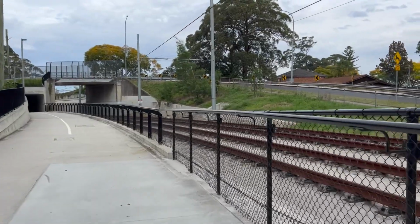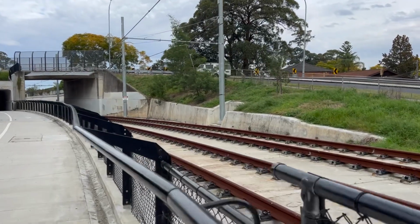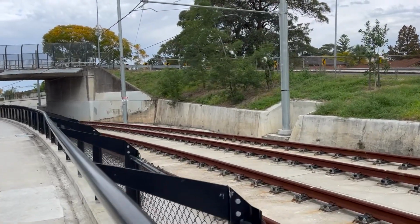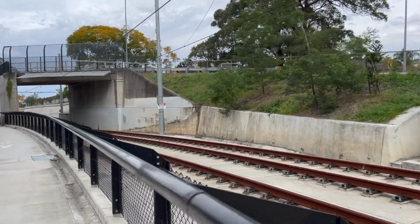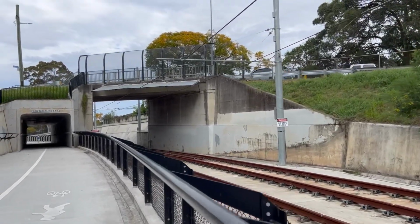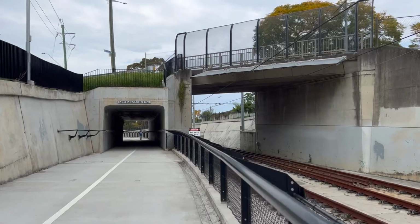It looks like just after the Telopea stop, the track bed becomes concrete. Still a double track, but a concrete track bed now. So there's no ballast here at this section. From Carlingford to Telopea, it was pretty much all ballast. But you're just heading underneath the Adderton Road Bridge.